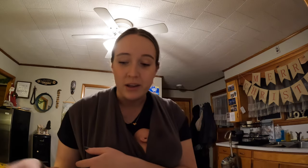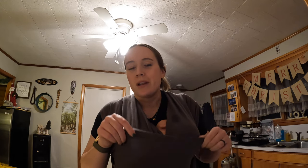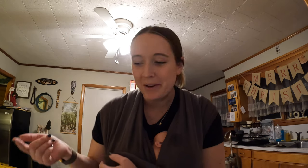I am exclusively breastfeeding, except I'm trying to incorporate a bottle once a day to get him familiar with that, because I will be going back to work, unfortunately. I keep saying that I'm not going back to work if I run into a bunch of money. I'm 6 weeks in, so I have 6 weeks left, and I've not run into a bunch of money yet. So if you have any ideas, let me know.